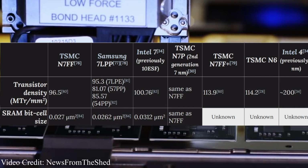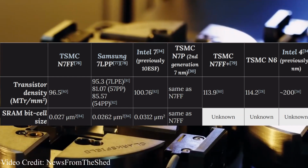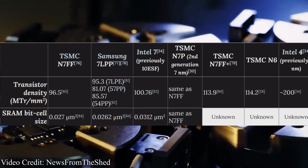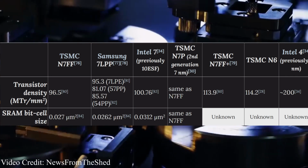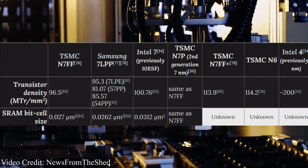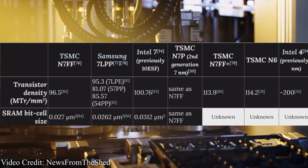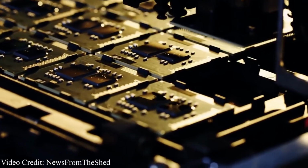TSMC's 7 nanometer plus node has a density of 96.5 megatransistors per square millimeter. Samsung's 7 LPE is at 95.3. So in this context, Intel's 10 ESF being renamed to Intel 7 with a density of 100.76 megatransistors per square millimeter looks downright reasonable. And it is.